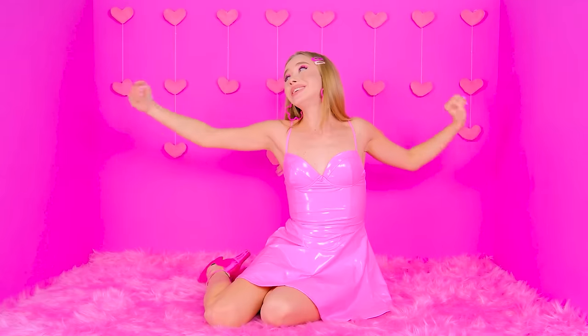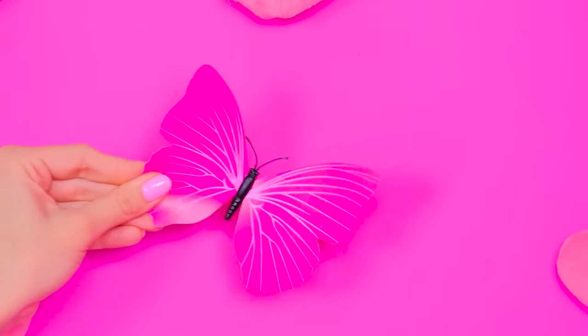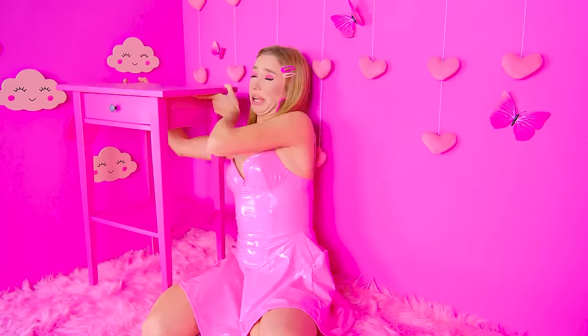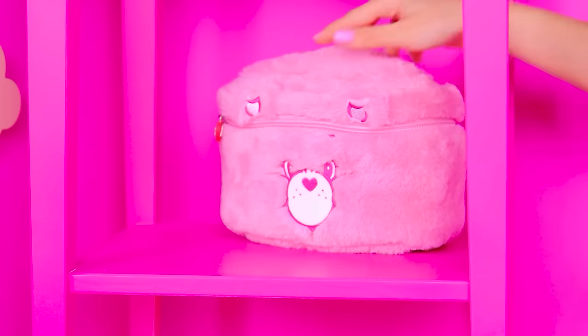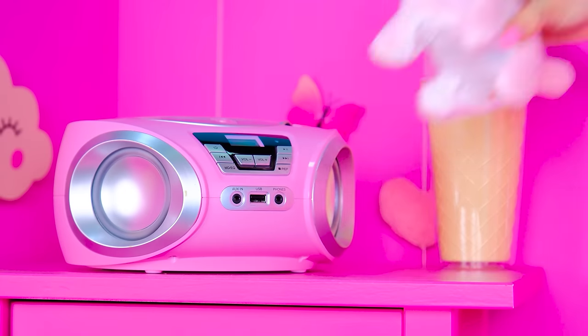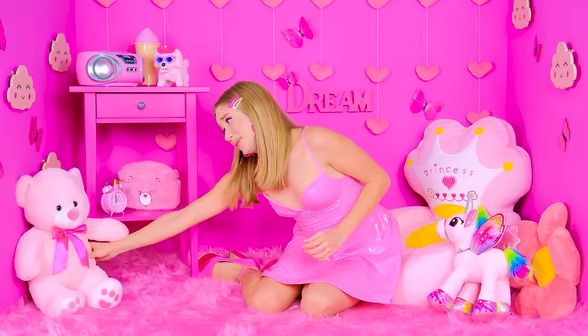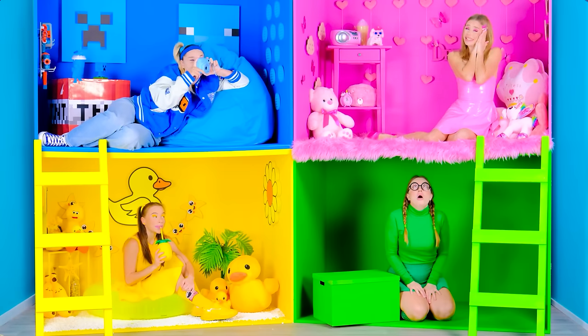A pink rug and some heart-shaped garlands. Wow! Oh, some cute clouds. You're gonna be right on this wall. Oh, a butterfly! That's so cute! Come on, you'll be right over here. I'm gonna need a nightstand because how am I gonna be without one? Some cool things around and I created my perfect world. This room is so nice.